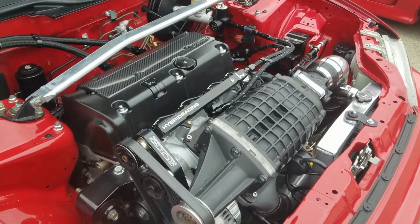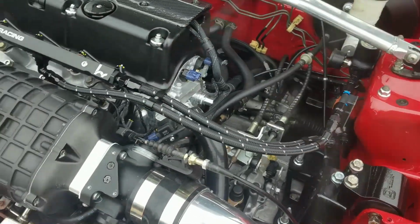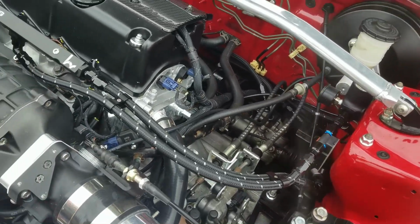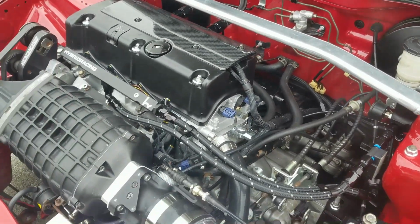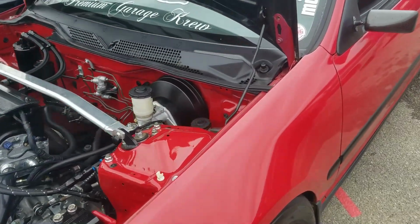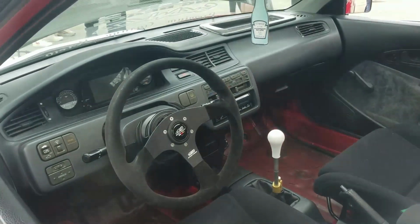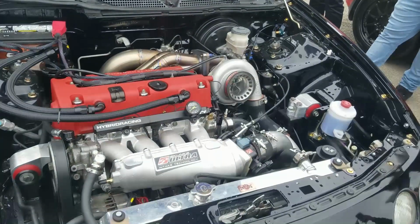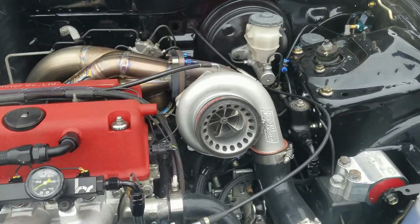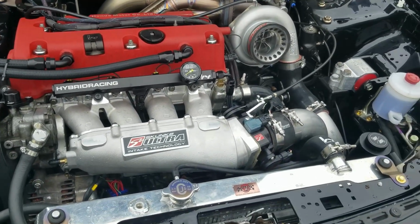It's got a supercharger. Sucks air in and blows it into the engine. That's pretty cool. Wow. Those look like comfortable seats. Yeah, that's what I was laughing about a minute ago when I pulled up. That was January 16, 2015. It's got a big turbo on it.